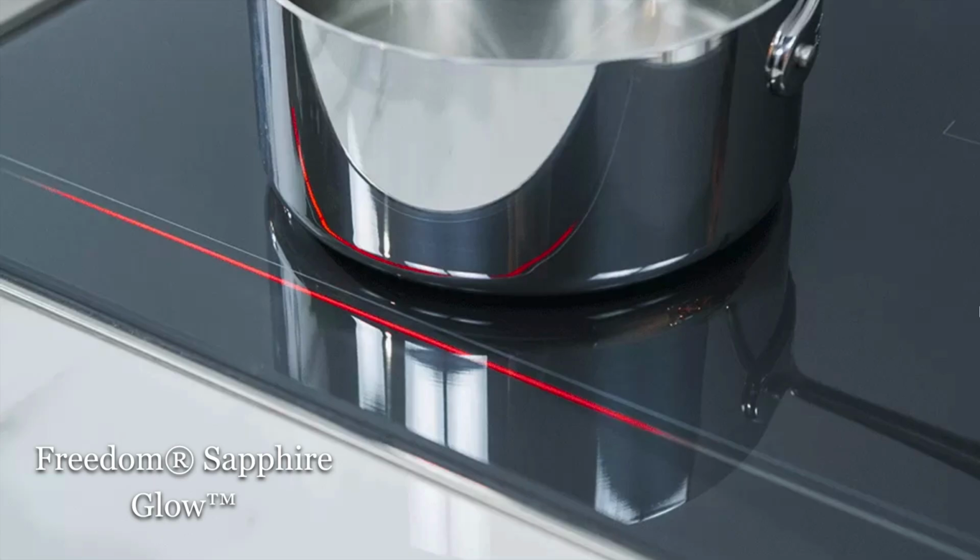And one of the sleekest features is the built-in lighting that actually follows your cookware across the surface. It's not just for looks, it gives you a subtle visual cue so you always know which zones are active and where your pan is heating. For example, if you're using the Freedom Cooktop and you slide your pan from the front corner to the back, the lighting will move with it, highlighting exactly where the heat is.